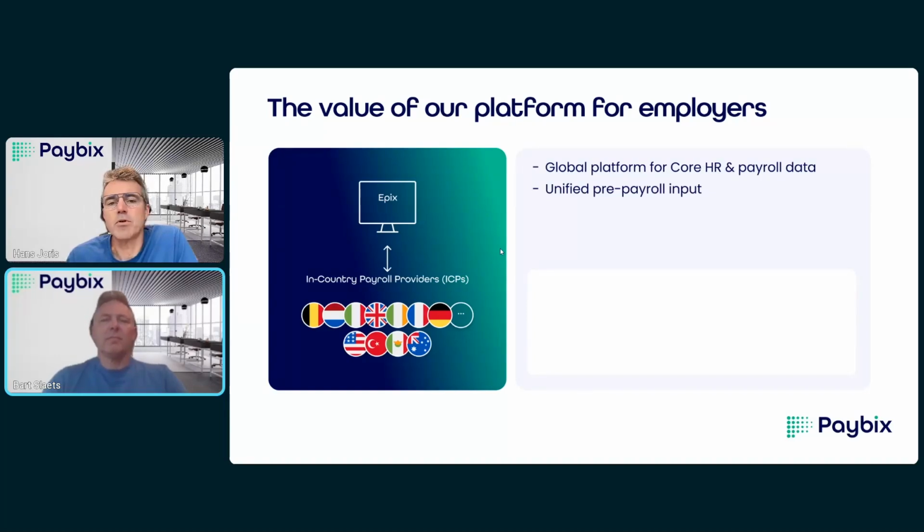One of its most important features is the unified pre-payroll input capability. That means that you can share your monthly instructions as a customer, as an employer, with each of your local payroll providers through the platform, all in one place. That's what we call unified pre-payroll input. And the same applies for reporting. You can have all the payroll and core HR KPIs available at your fingertips, regardless of the country, regardless of the payroll provider the employer is working with.